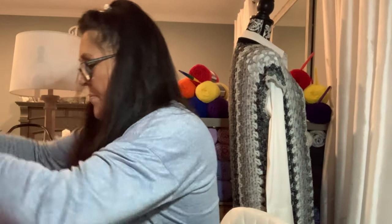But yeah, I love this yarn. I love working with this yarn. And this pattern is really easy. You just gotta pay attention to the width, or you can make it too big. And I wasn't paying attention.